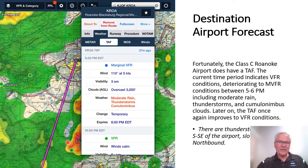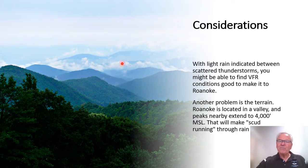So slowly to me is, I'm concerned about slowly. I would want to investigate that myself. With light rain indicated between scattered thunderstorms, you might be able to find VFR conditions good to make it to Roanoke. Might. The other word I don't like is probably.